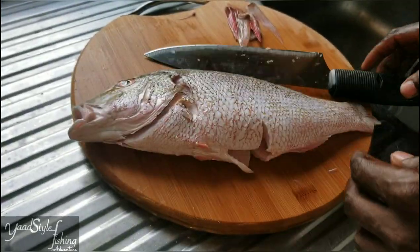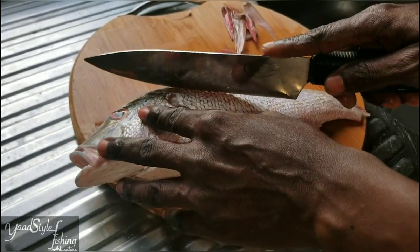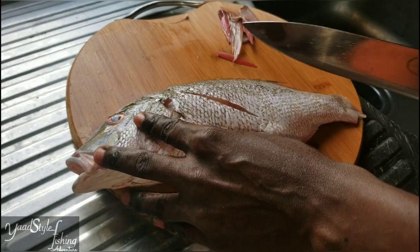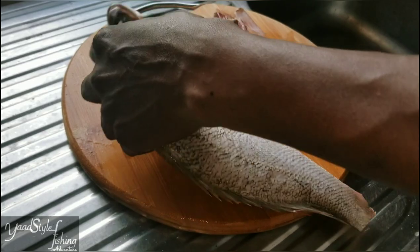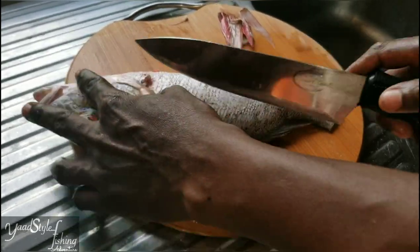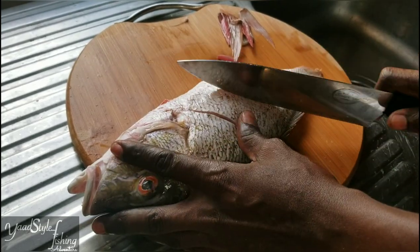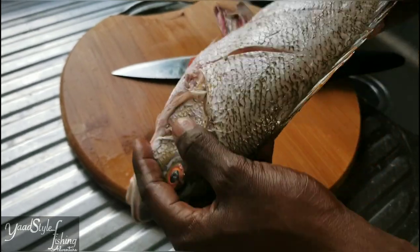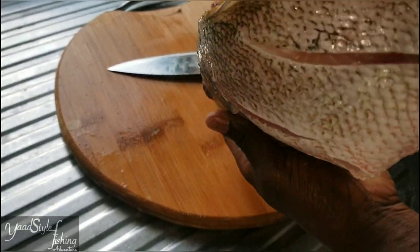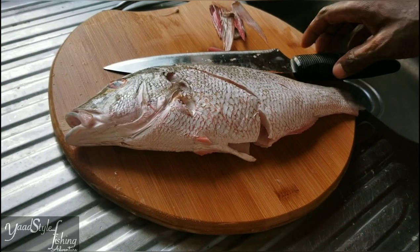Yeah, couple slices as well. One, two, three. Give two nice little slices on each side, so the seasoning can soak in it, alright?